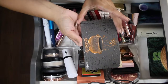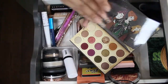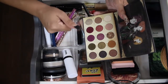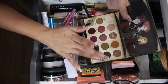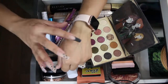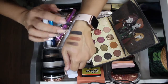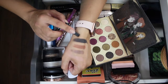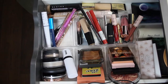And the last eyeshadow palette is the Hocus Pocus Color Pop. Ooh, this is so pretty. I've used it before. I think I've used every single shade from here before. I'm just gonna do a couple swatches just because we're here. And I wanna do Hello Salem. Let's do these. Oh my gosh, that black. Look at that black. Oh, I love colors like this. It's got like sparkle in it, but it's still not chunky. So pretty.